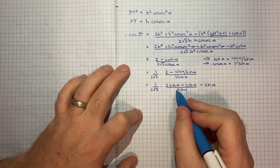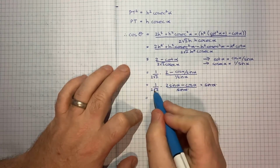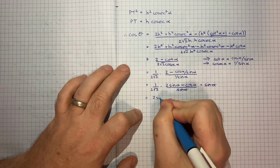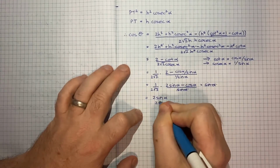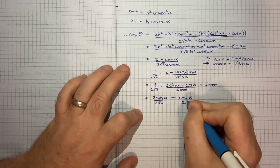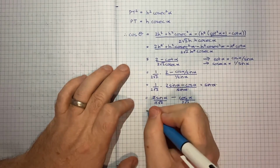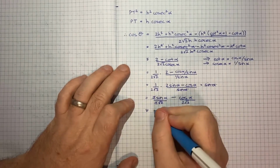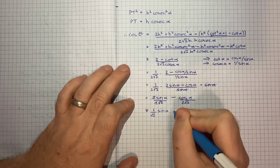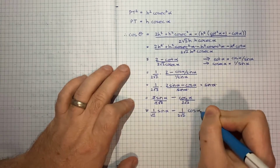That means those two sine alphas disappear. And now I can multiply this 1 on 2 root 2 through. So we'll get 2 sine alpha on 2 root 2 minus cos alpha on 2 root 2. These 2's will cancel in front of the sine alpha. And that then leaves me with 1 on root 2 sine alpha minus 1 on 2 root 2 cos alpha.